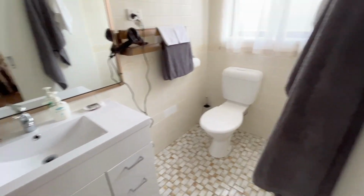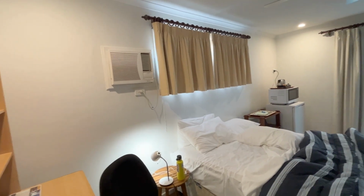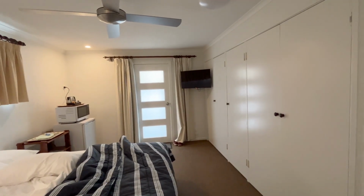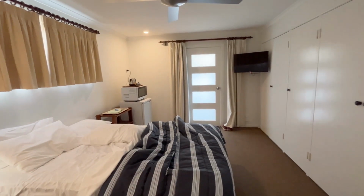It's a very comfortable chair. And the toilet, pretty standard toilet. Very nice, very clean. The aircon is reasonably quiet. Standard 24-inch TV from Hisense, smart TV. But yeah, I really like this place.